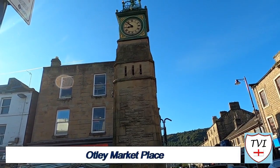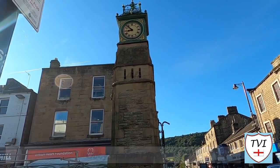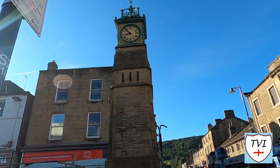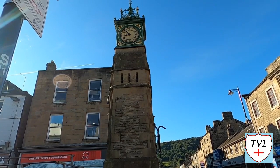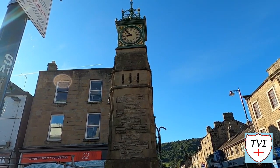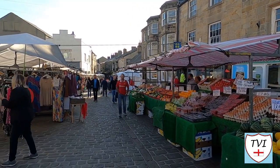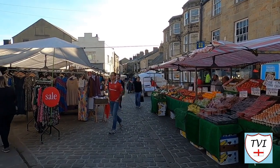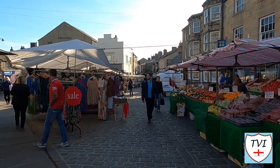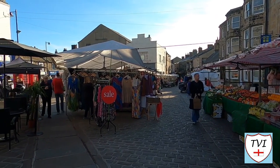The marketplace is overlooked by the Jubilee clock, which was erected in 1888. There are some plaques on this. One is in memory of 2 locals killed in the Transvaal War. Another expresses the gratitude of Belgian refugees who came to Otley during World War I. Otley has had a market since at least 1227, but it's only been held in the current marketplace from about the year 1800. Many of the buildings around it are some of the town's oldest.